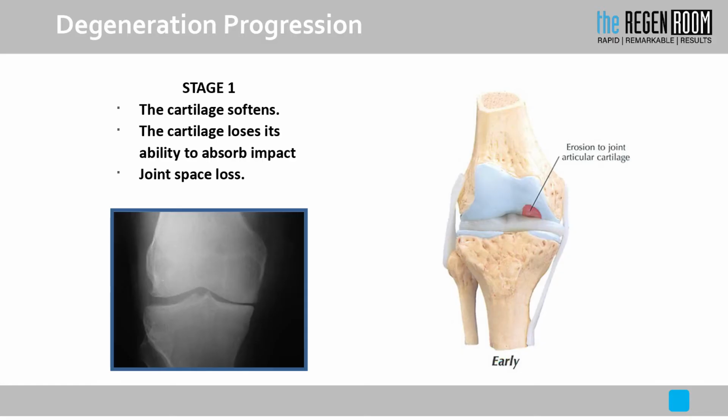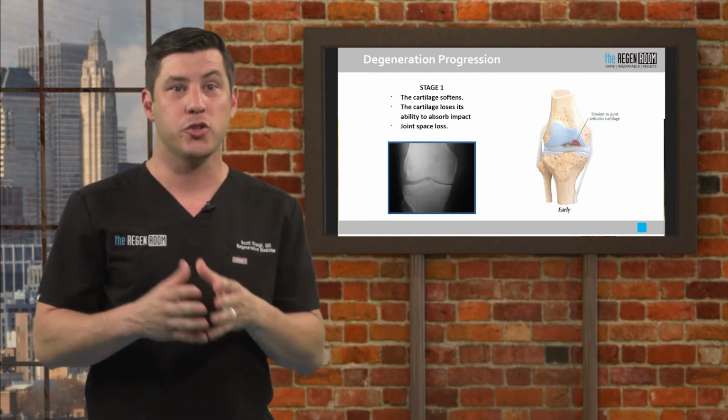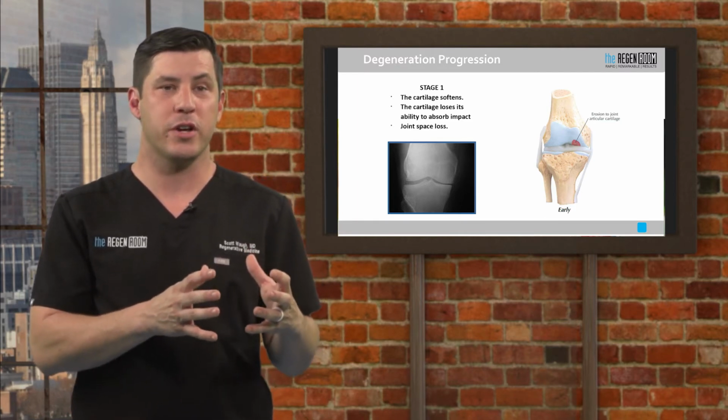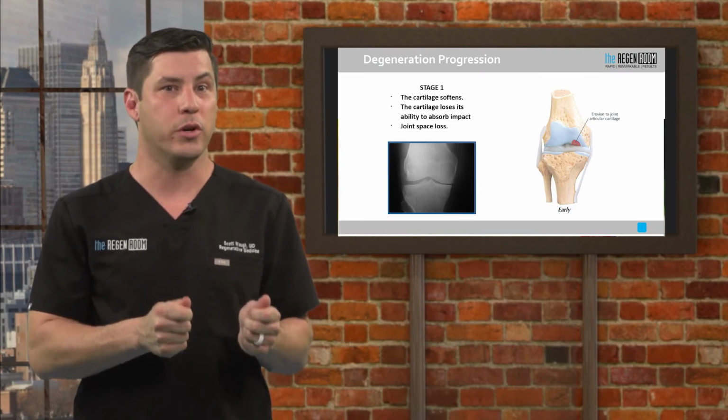So let's look at what could be going on with your body. Here we have a knee that shows stage 1 arthritis. What happens if you don't intervene at this point? You can see there's a small area of redness on the right side of the knee, which is evidence of exposed bone. We have degeneration and thinning of that cartilage. If we don't do something here, it will get worse.